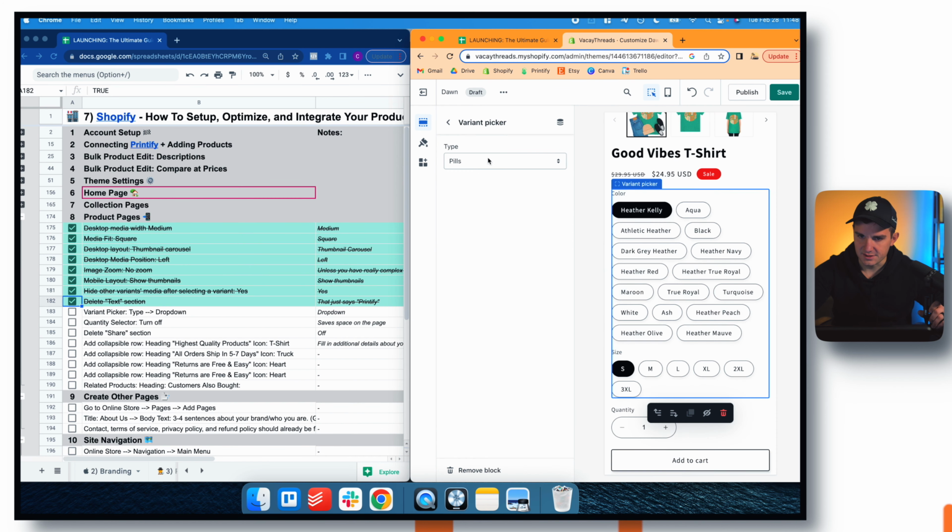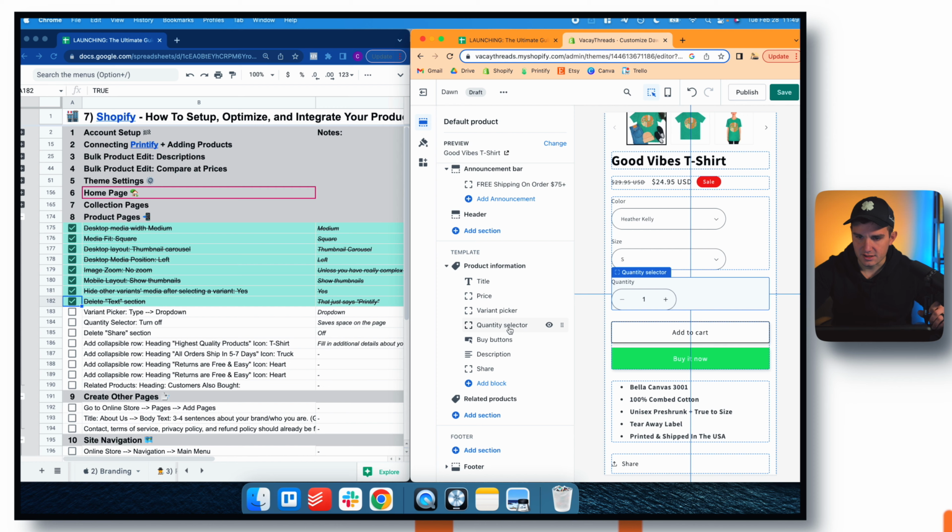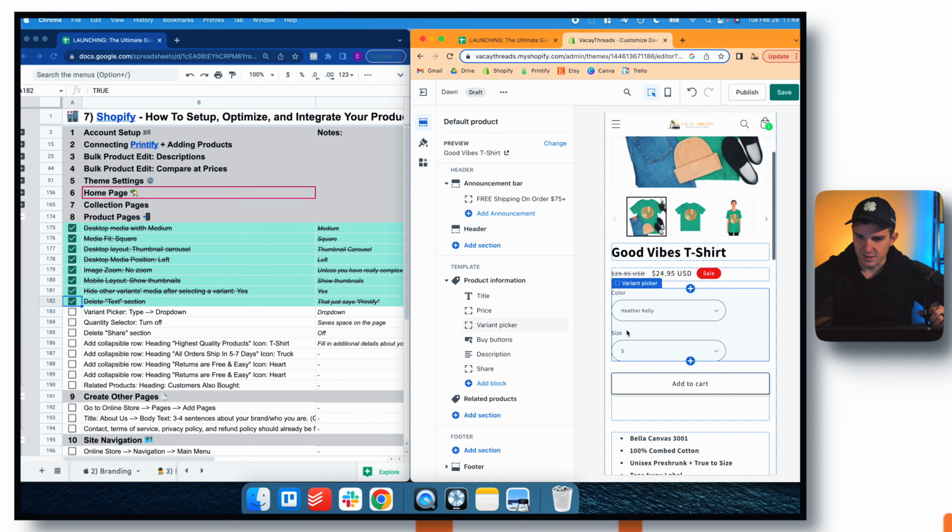Variant picker, that's these here. See how it takes up a lot of space? Ideally we'd be able to shrink these down, but they don't let you, so we're just gonna do a drop down. And quantity selector, you can keep that or get rid of it. I personally like getting rid of it because it saves a lot of space on the page.